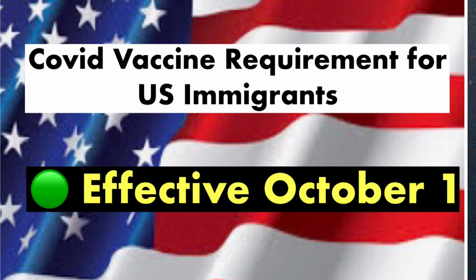When is this rule effective? This rule of COVID-19 requirement is effective October 1st until determined by the Centers for Disease Control and Prevention, or CDC, that this requirement is no longer necessary. This means that this rule is not permanent. It is only imposed during the pandemic, and once the pandemic is over, the CDC will have the option of removing this requirement for US immigrants in the future.